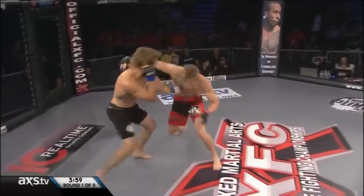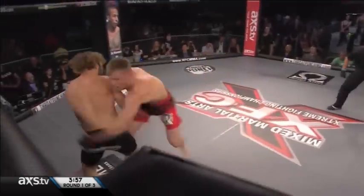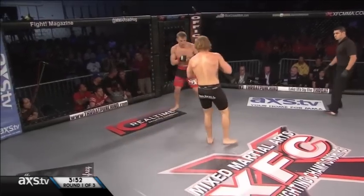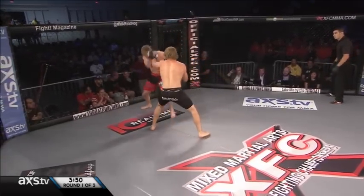Uppercut, knees buckled on J.P. Reese. Wicked. Can he recover here? He eats another right hand and goes for a high knee. Nice timing on the punches so far from Lando. Vannata can bang, man.